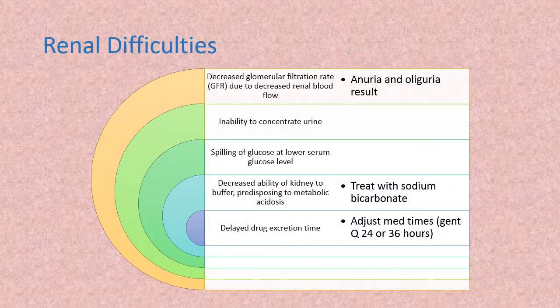Okay, so let's discuss a few renal difficulties. Decreased glomerular filtration rate can occur due to decreased renal blood flow. GFR is proportional to gestational age. The lower the gestational age, the lower the GFR. GFR is also decreased in the presence of anything that has decreased renal blood flow, like respiratory distress, hypotension, and hypoxia.